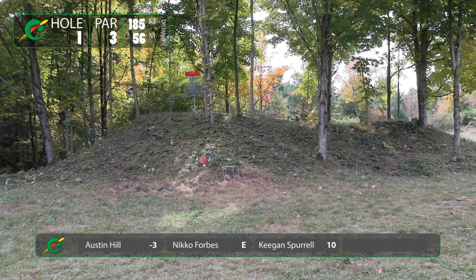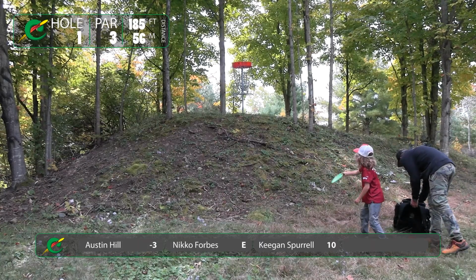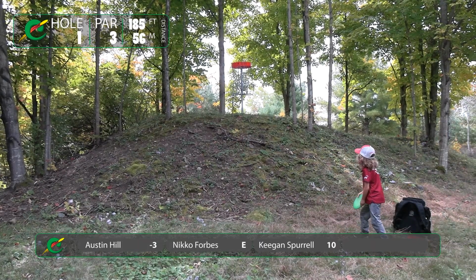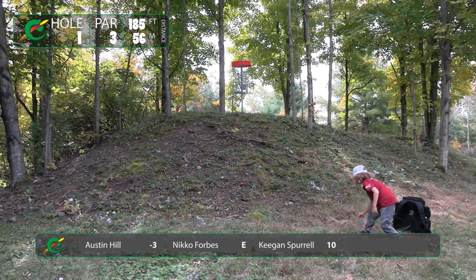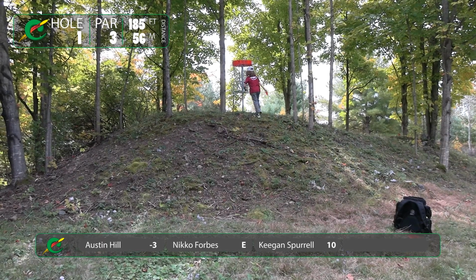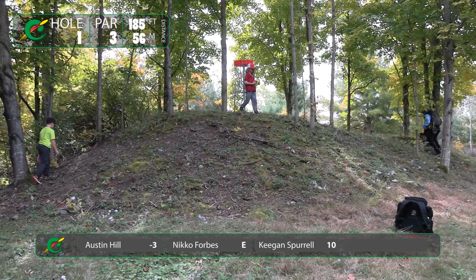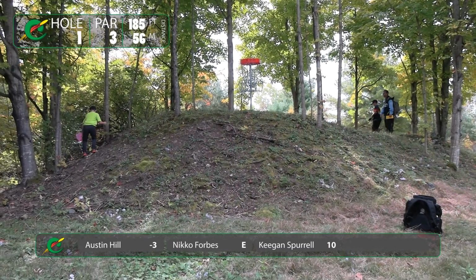Oh, unlucky. Just caught that near tree and rolled back down to the bottom of this slope. Once again, folks, this is much higher than it looks. Brilliant putt. That's a hard putt from there. That's a tough climb too. Nicely done, Nico. You saved par after an unlucky second approach shot. See how Keegan does from the side slope.